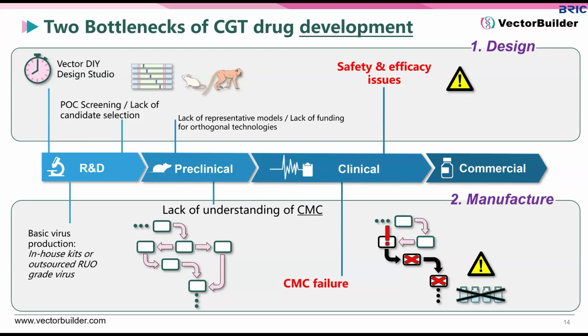And then what they normally go into is a screening procedure to do their proof of concept work. So POC, meaning proof of concept. Every therapy needs a proof of concept at the start of R&D in order to go forward into preclinical testing. But what we see then is if you compound issues such as a lack of candidate selection, where maybe instead of testing 3 or 4 products or plasmids or vectors, you actually test 1. You bring this forward into a representative model. You might not have sufficient funding to do multiple candidates or multiple models.